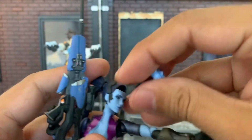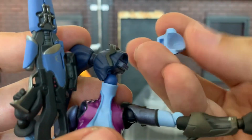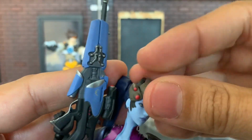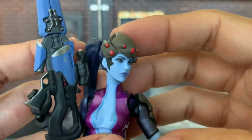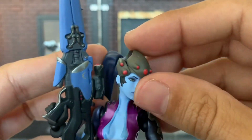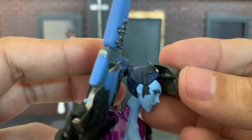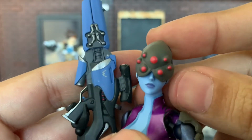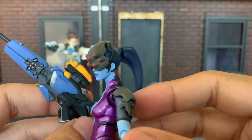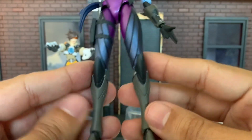Her visor comes off again, just like the Tracer. You've got this cool little peg here, which pegs into the face. If you get imports, you're used to this. A lot of figures have this, whether it's Bandai, Figma or Good Smile, they're just that detailed. Look at that. Goodness, that's such a good face. She also has, for those who know, her complete visor, and yes, it does go over her face. Cool. This is when she uses her ultimate. She can see through walls and help the team out. Technically when she snipes and all that, but this figure is fantastic, dudes.